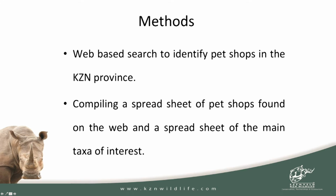The methods. Initially, a Google-based search was carried out to identify pet shops across KZN. The searches were carried out using keywords such as pet shops in KZN, pet shops in Pietermaritzburg, and the various other cities and towns in KZN. A spreadsheet was then compiled of all the pet shops found in the web-based search.